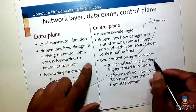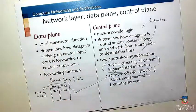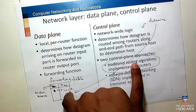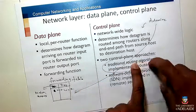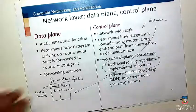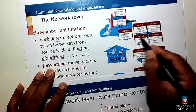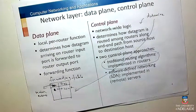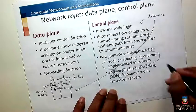Now, a long time ago, or at least even now, most of the time, these two functions are essentially part of the same physical router. So the routing algorithm is in the control plane, and it generates the forwarding table, which tells the router how to forward packets. These two functions are sitting together, and the routing algorithms are run on each individual router. Each of these routers has a routing algorithm and a forwarding table. The routing algorithms work by communicating with each other to determine the forwarding table. So this is traditionally what happens.